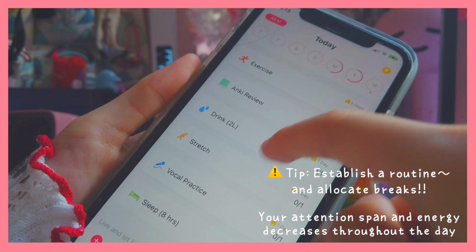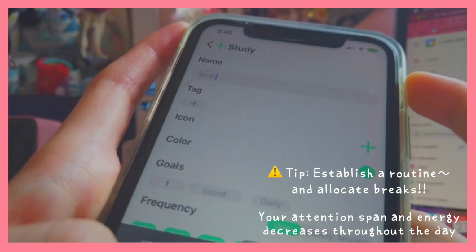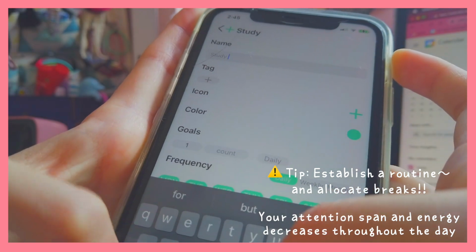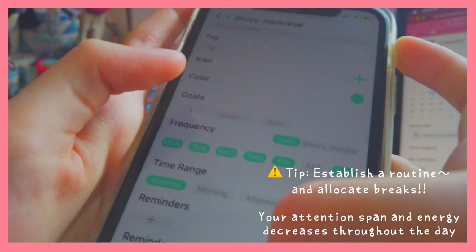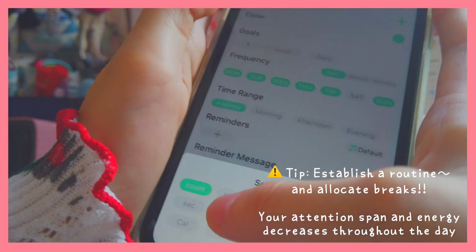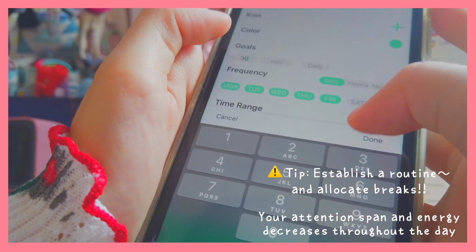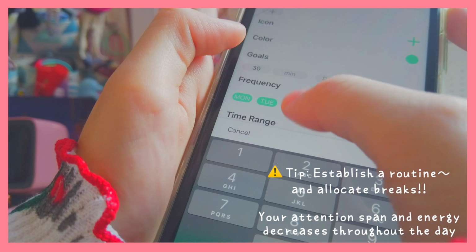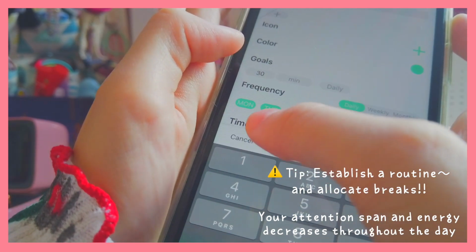The next app I use is called Habit, and I really love this app. It's one of my favorites out of this list, and this is really useful, especially as the name suggests, when you're establishing habits. You just log the different habits you have, and one thing that I really like is you can choose different ways to measure your goal. For example, for water drinking, you can do 2,000 ml, and you just add until you have 2,000 ml, but I'm lazy, so I just did the count one.